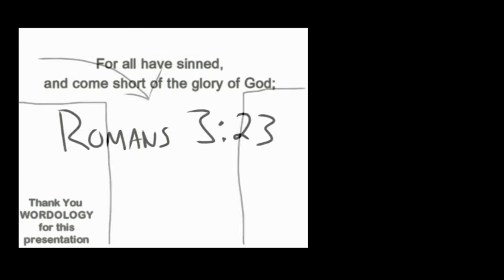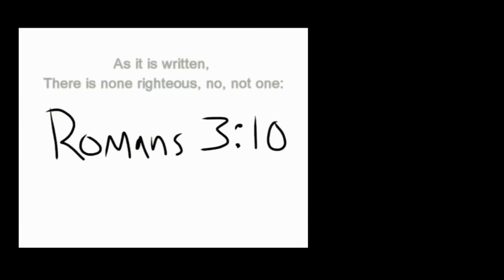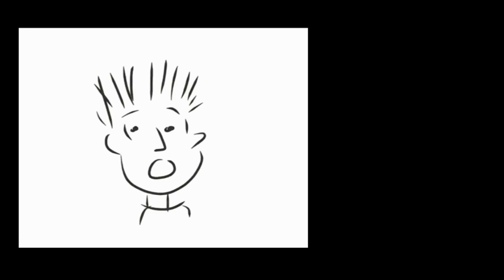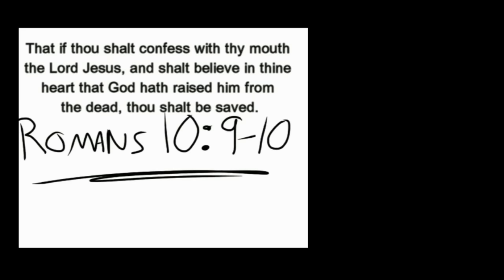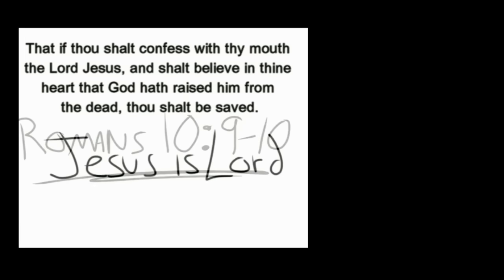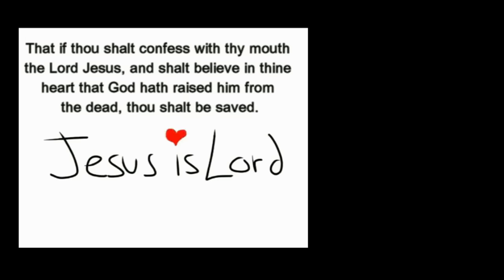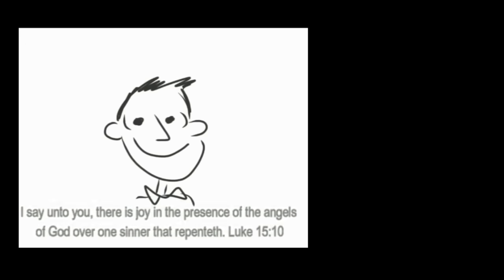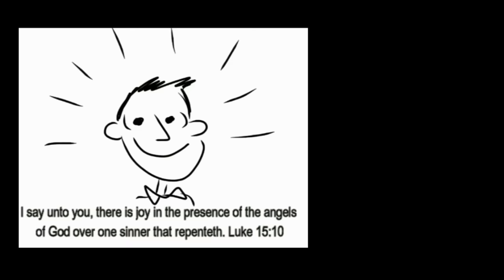All have sinned. Yes, all have sinned and all fall short of the glory of God. And there is none righteous, no, not even one. For the wages of sin is death, but the gift of God is eternal life. If you declare that Jesus is Lord and believe in your heart that God raised him up from the grave, you will be saved. Yes, you will be saved.